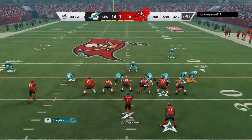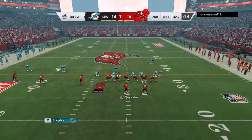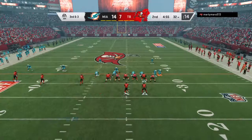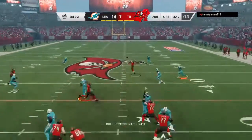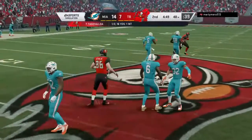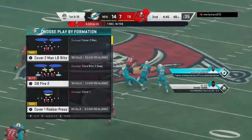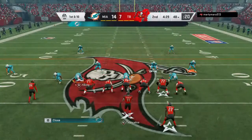Okay, ready? Charlie. Now back to throw. Complete to his tight end, Seth the Valve. And able to get this one across the 45 before he's brought down. It's a gain of 16, first down Tampa Bay.